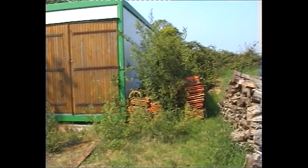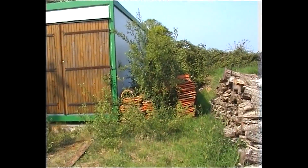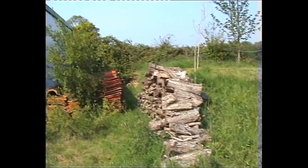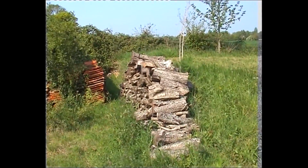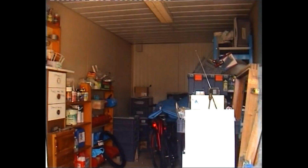There's our cabin. There are all the old tiles from when we had our roof retiled last year, which we are very, very pleased with. We've had more insulation put in as well. And these logs are from a tree which the boys down the road and their dad chopped down for us. And this is just to show you inside the cabin.